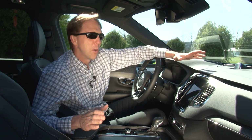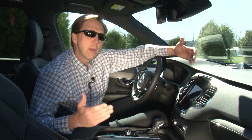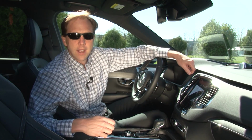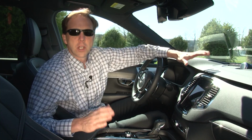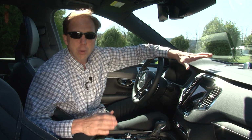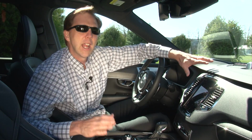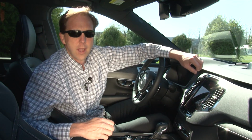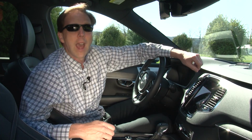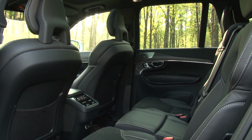This is a fully loaded T6 R-Design, more powerful than the T5 and without the plug of the T8. And it's unlike any Volvo to come before it. Absolutely nothing in here resembles any previous Volvo I've driven. It's a clean sheet redesign in the truest form of the word, exuding a sense of luxury that'll have you seeing Jaguar. There is a palpable aura of plushness in here that goes beyond where Volvo has ever been.